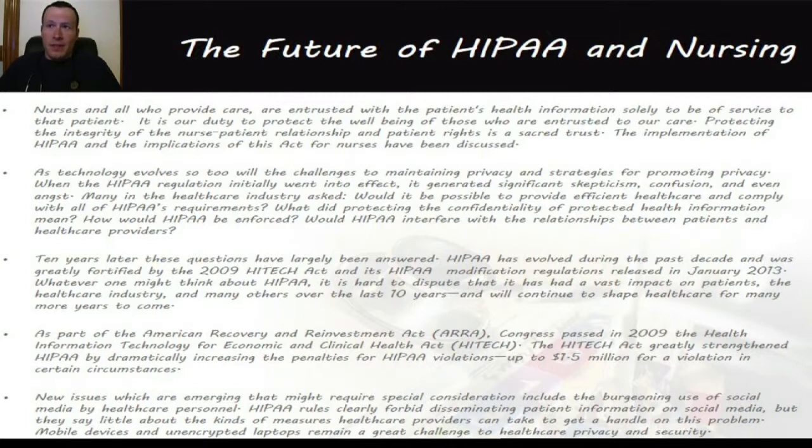As technology evolves, so too will the challenges to maintaining privacy and strategies for promoting privacy. When the HIPAA regulation initially went into effect, it generated significant skepticism, confusion, and even angst. Many in the healthcare industry asked, would it be possible to provide efficient healthcare and comply with all of HIPAA's requirements? What did protecting the confidentiality of protected health information mean? How would HIPAA be enforced? Would HIPAA interfere with the relationship between patients and healthcare providers? Ten years later, these questions have largely been answered.